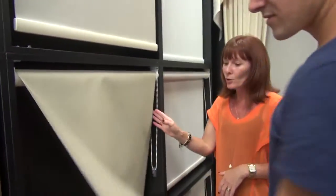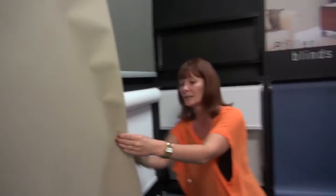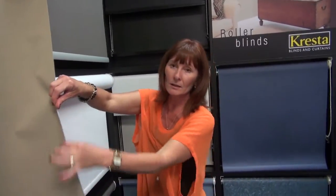So what, some are blackout and some are not? Yep, so this is what you call the sheer view. That's a sun filter, that's a blockout. Okay, so that's got a pure block-out coating on the back. Ah, okay.